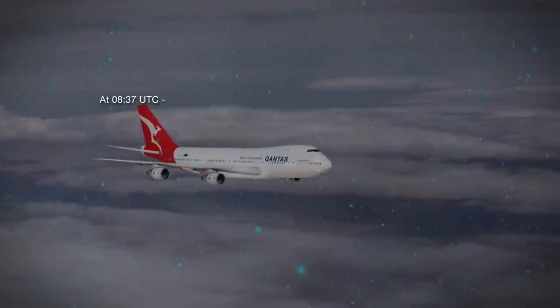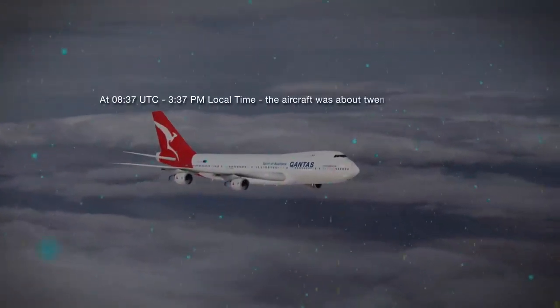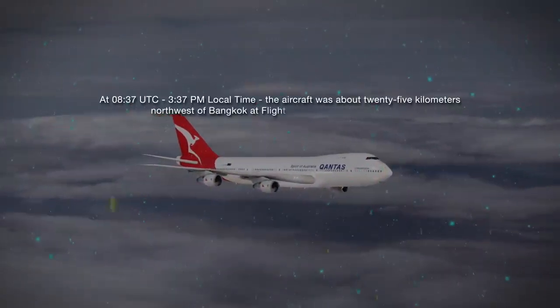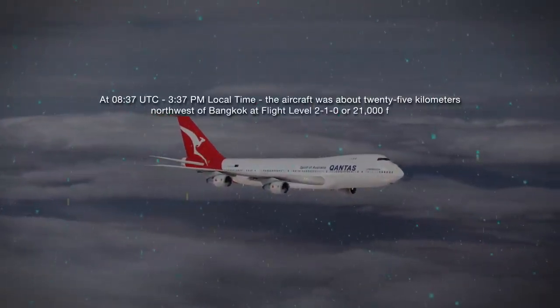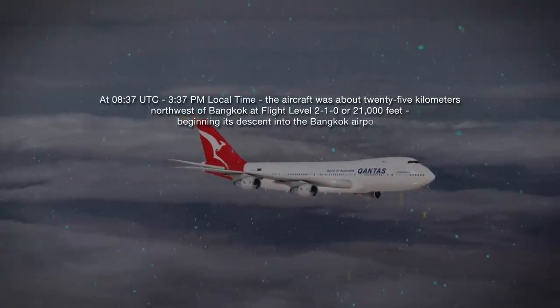At 0837 UTC, 3:37 p.m. local time, the aircraft was about 25 kilometers northwest of Bangkok at flight level 210, or 21,000 feet, beginning its descent into the Bangkok airport.